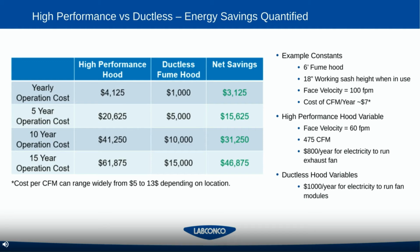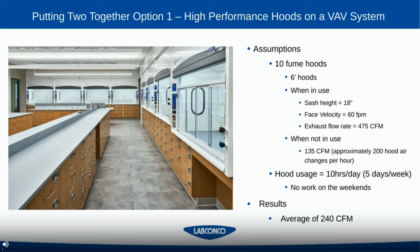So these are primarily the main options that are out there, but they don't have to be used independently of one another. I've got a couple of options here where I combined a couple of concepts, and we'll take a look at them. The first one that we are going to discuss is using high-performance fume hoods on a VAV system. This is a great opportunity because this type of lab is becoming very, very common.